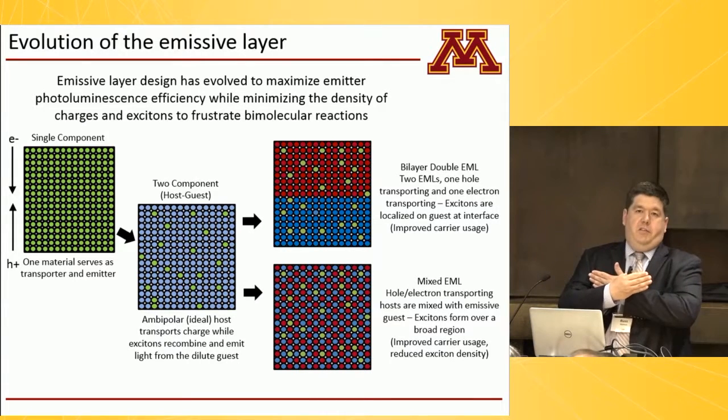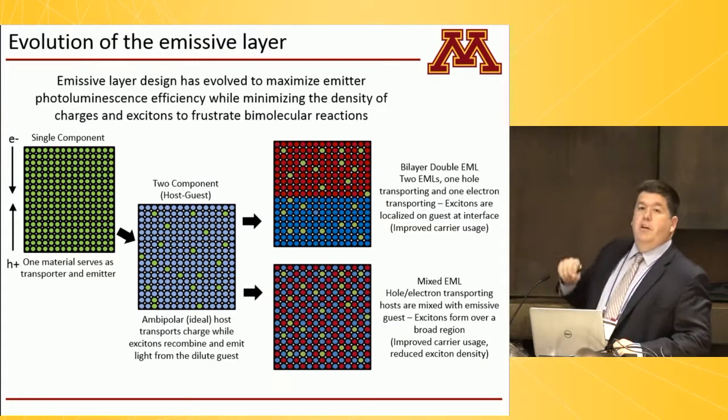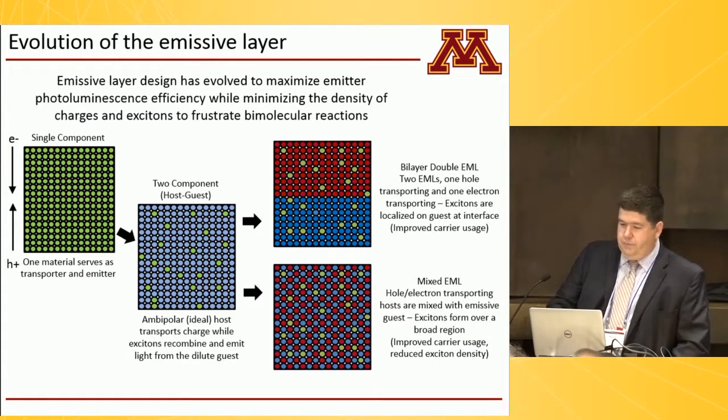What's troubling about this particular approach is because you have these connected pathways, charge can leak right across the device, right? So in many respects, your utilization might not be as high if you have just a single mixture without some blocking layers on either side.